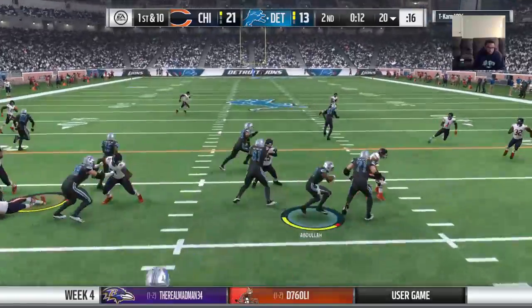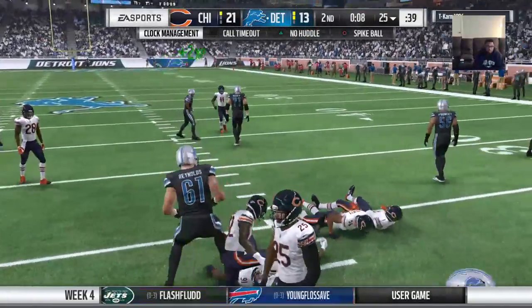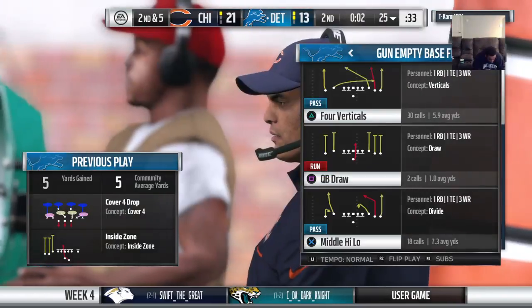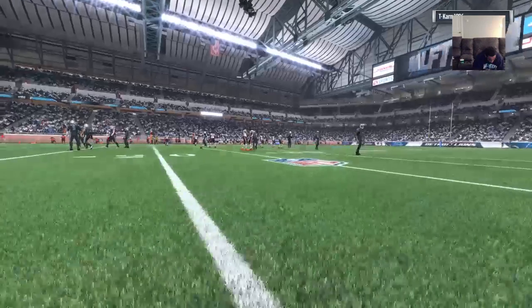They start the drive with Abdullah. And he'll find some space up to about the 25. 5 yards is the tally on first down. That brings up second and 5. So we have reached halftime here in what's an 8-point game.